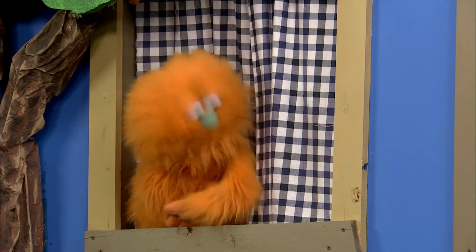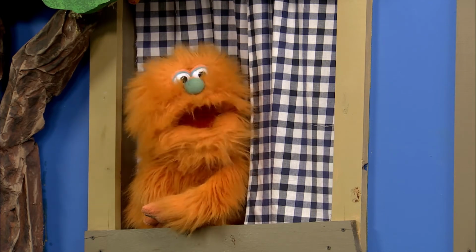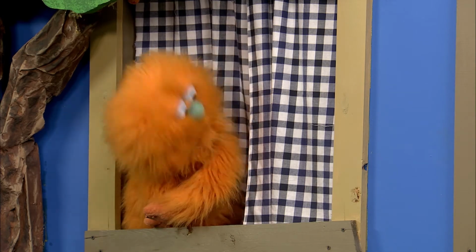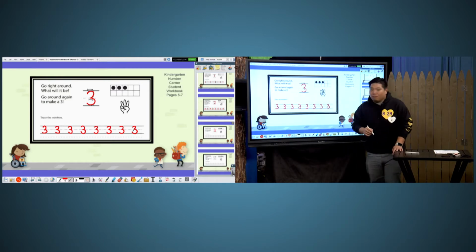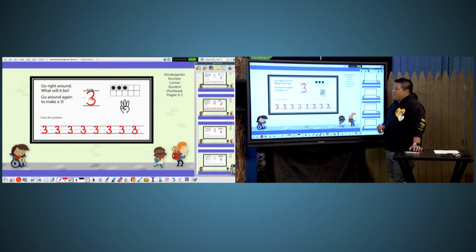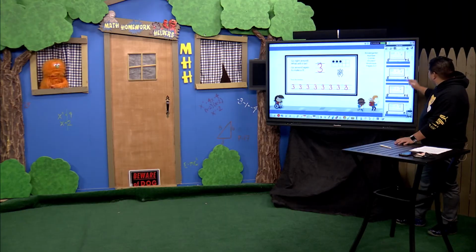Yes, it is difficult, especially because you have to do that just right and make it look like you got nice 2 curved lines there. Because if they're not curved, I don't think it would look like a 3. So boys and girls, take your time and try to remember these little poems. Go right around. What will it be? Go around again to make a 3. Nicely done. Very cool.